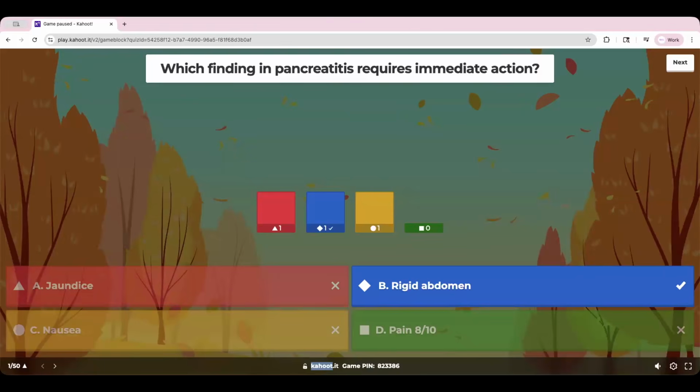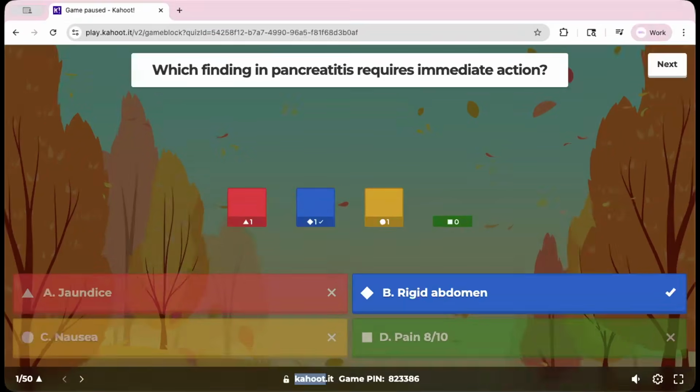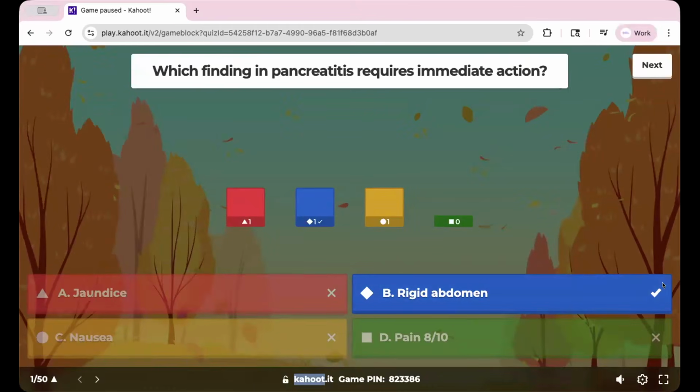Jaundice is something we do expect in pancreatitis, especially if there's biliary obstruction. The skin and the eyes turn yellow because bile can't flow normally. It's concerning, but it's not a drop-everything emergency. It develops over time, so it doesn't require our immediate attention, we don't have to do something immediately.